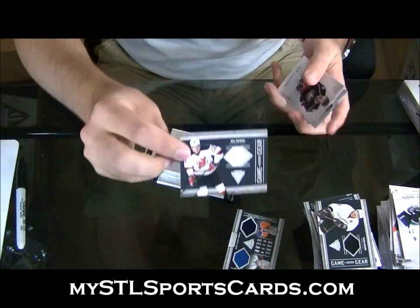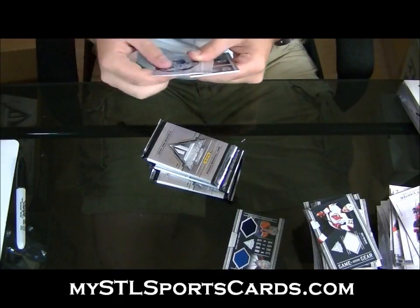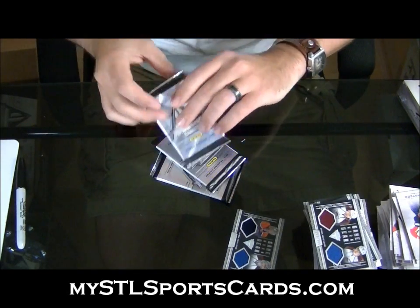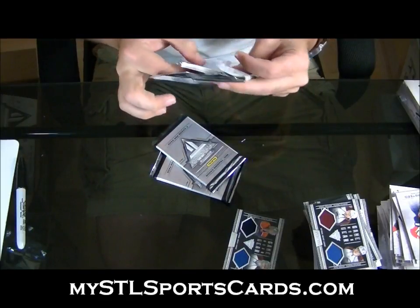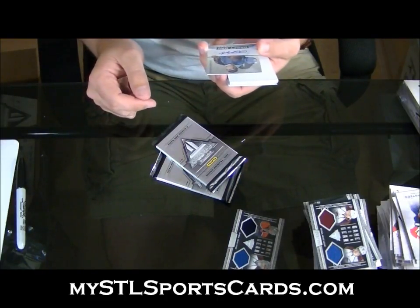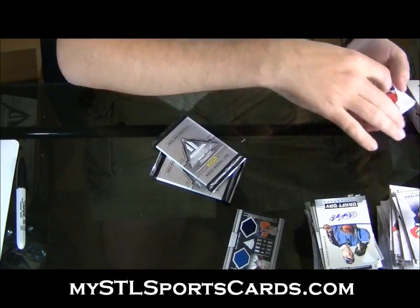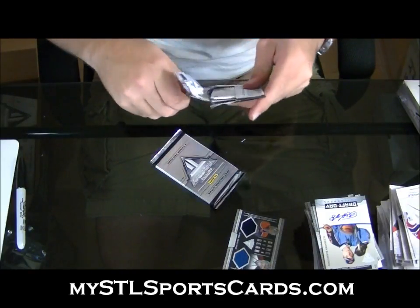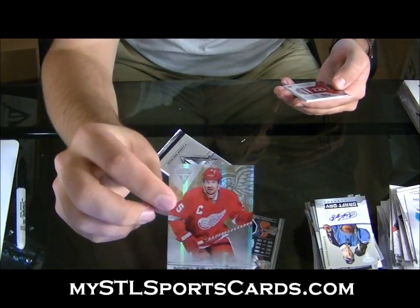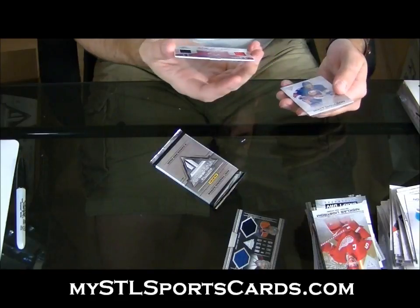For the Devils, Nick Palmieri, jersey. For the Avalanche, Landeskog Mueller, dual jersey to 300. For the Thrashers slash Jets, number to 99, Alexander Burmistrov. The Saad was his jersey number, Kennedy. Oh, nice. Number to 10 for the Wings, Nicky Lidstrom, gold base. Gold base for the Wings.